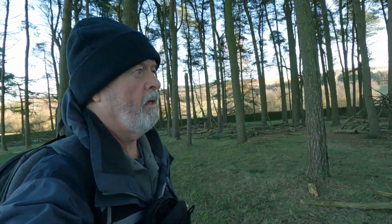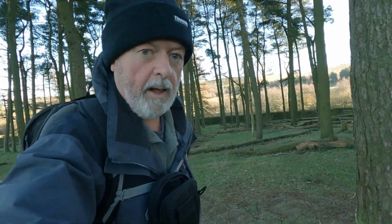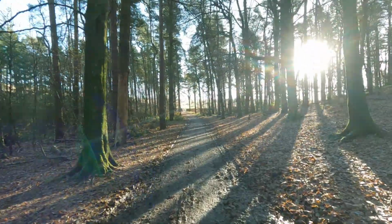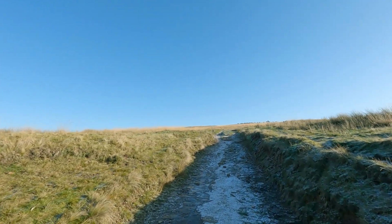Just climbing up through the plantation now, out to the back gate of the park, and then we come out onto open ground and climb up to Bowstones. Just leaving the woodland now and starting to climb up to Bowstones. Not a huge climb. You can already see it up there. And give you a look at the stones at the top.